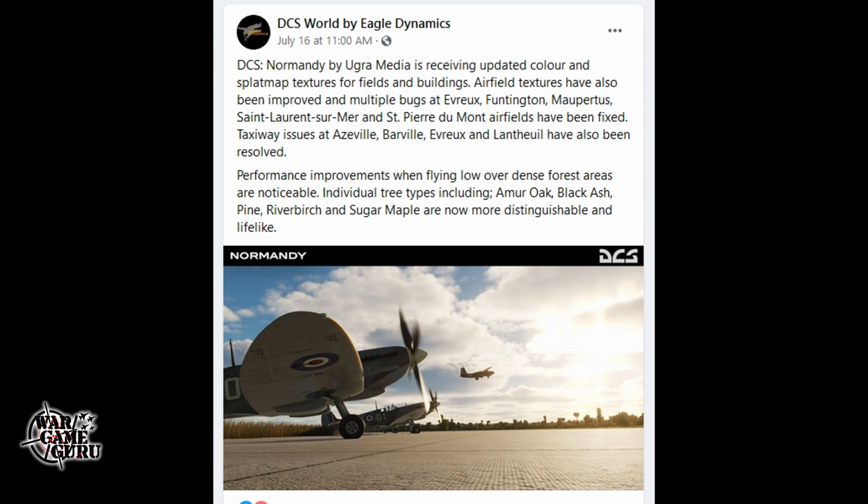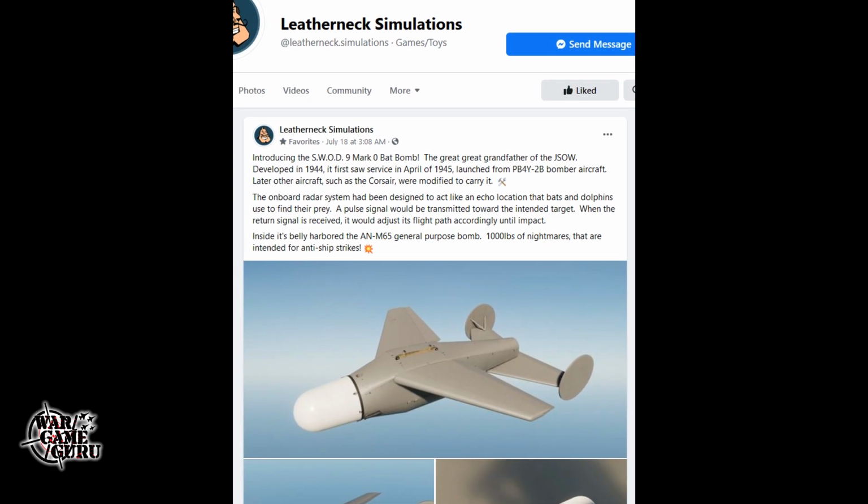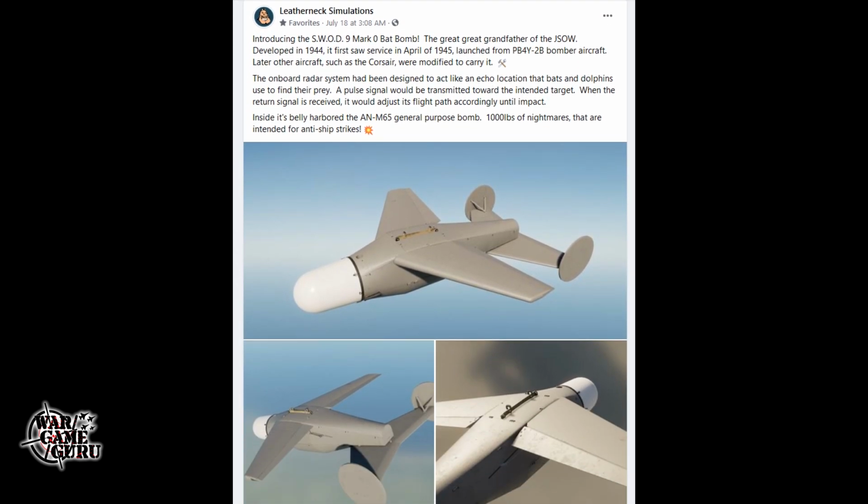That sounds like fantastic news. It didn't say when that was going to happen, though. My guess is it's probably going to be in the next open beta update, because they didn't give us an ETA on that. But that's exciting, because I've always kind of liked the Normandy map after they improved it a little bit. And it sounds like these additional improvements ought to make it a lot cooler than what it once was.